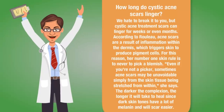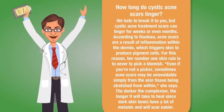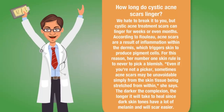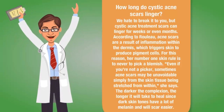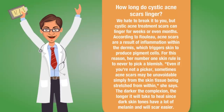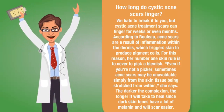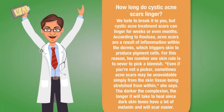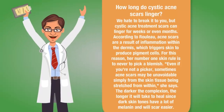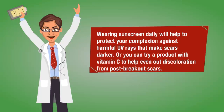How long do cystic acne scars linger? We hate to break it to you, but cystic acne scars can linger for weeks or even months. According to Rouleau, acne scars are a result of inflammation within the dermis, which triggers skin to produce pigment cells. For this reason, her number one skin rule is to never pick a blemish, even if you're not a picker. Sometimes acne scars may be unavoidable simply from the skin tissue being stretched from within, she says. The darker the complexion, the longer it will take to heal, since dark skin tones have a lot of melanin and will scar easier. Wearing sunscreen daily will help to protect your complexion against harmful UV rays that make scars darker, or you can try a product with vitamin C to help even out discoloration from post-breakout scars.